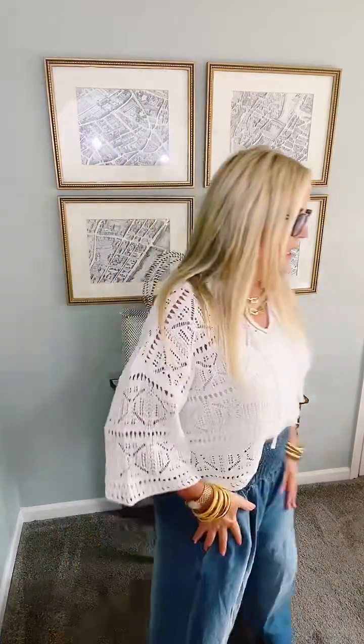This looks really good, too. If you wanted to wear a white jean, wear a colored tank underneath it with a white jean. That looks really, really good, too. Like a hot pink tank top underneath this with white jeans or regular jeans. That's great as well.